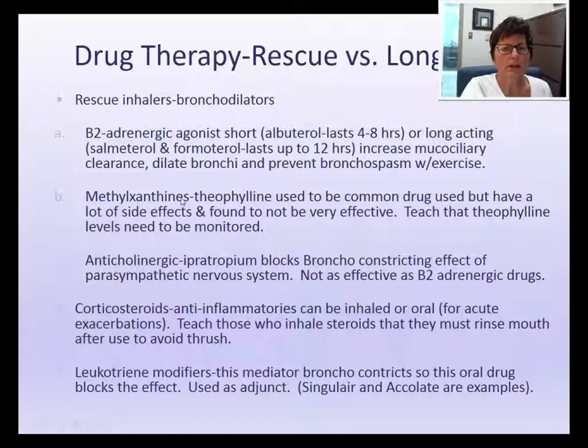Methylxanthines, or theophylline, is the only drug that is usually used now. It used to be a very common drug. In fact, when I was a new nurse, we used theophylline all the time. But it was found to have a lot of side effects, and it was also found not to be very effective. But some people might still be on it, so they need to be taught that these theophylline levels need to be monitored.